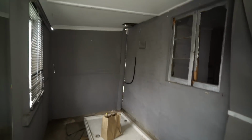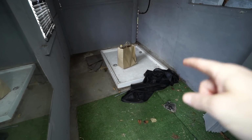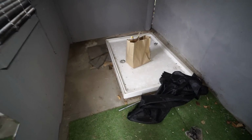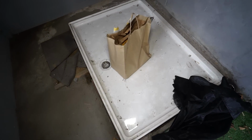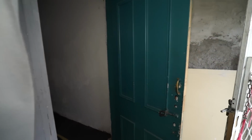So yeah, this little lean-to is an add-on, but this is where they converted it to the bathroom. Big mirror there, partition there, shower there. Well, the shower base, the plumbing's been removed, and the shower curtain's still on the ground there. And I'm having to duck just to stand here. This is how cozy this place is.